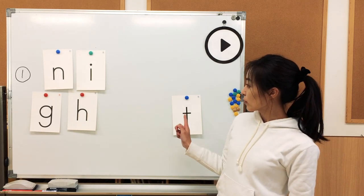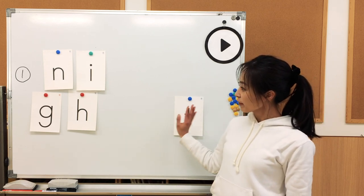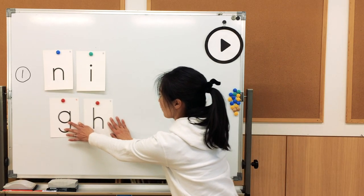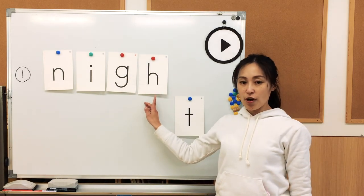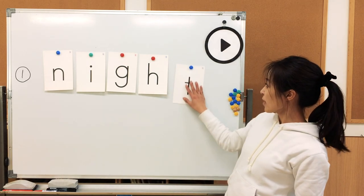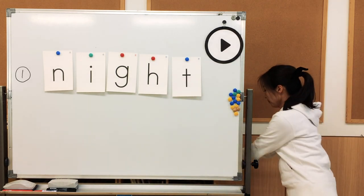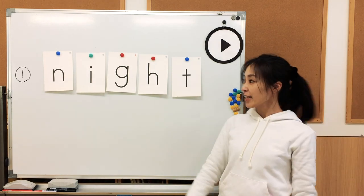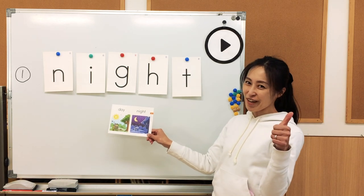Night. So the last sound is T, night. So it's not a sound, it's a silent sound. G and H are no sound. Night. So the last letter is T. So when it's dark, it's night. Did you get this right? Good job.